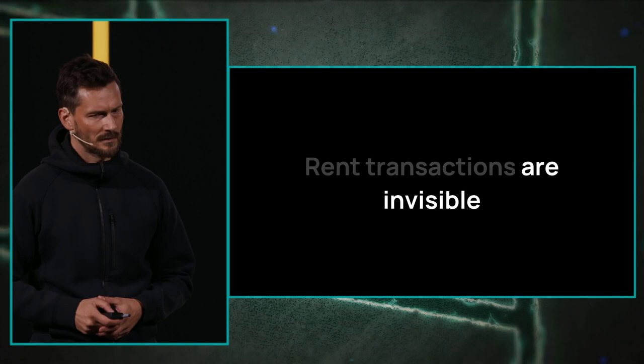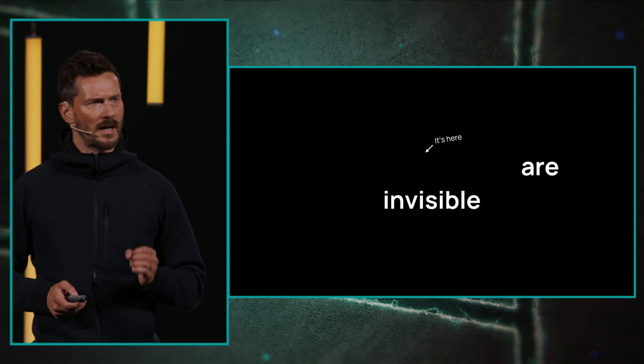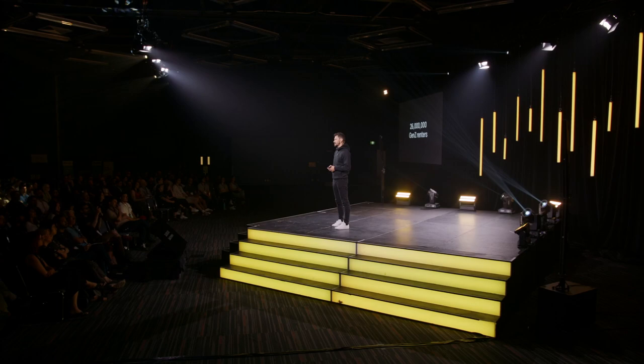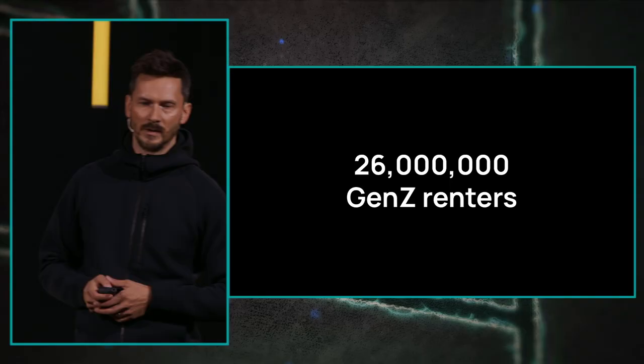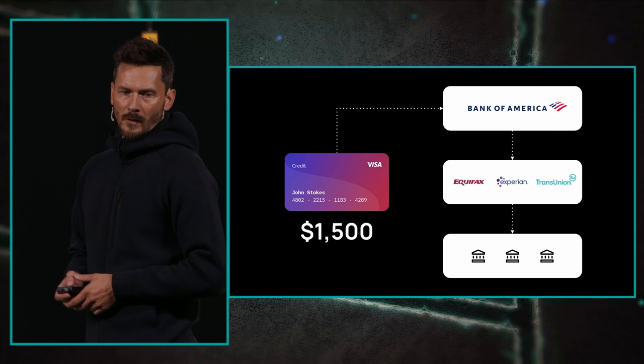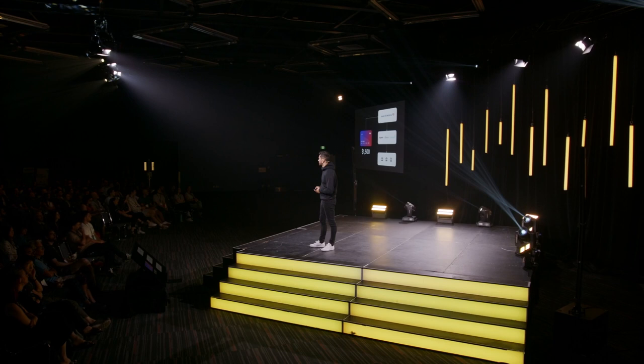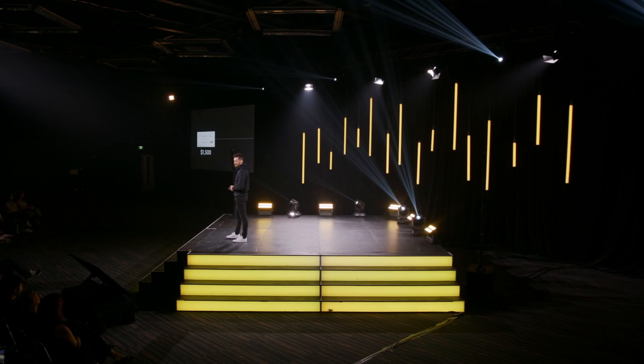Every year, it's $500 billion that don't help renters build creditworthiness, which is particularly problematic for the 26 million Gen Z renters with almost no credit history. When I pay $1,500 on my credit card every month, my bank, all credit bureaus and financial institutions know I paid. Yet, when I pay $1,500 in rent, no one but my landlord's secretary knows. She's so happy.